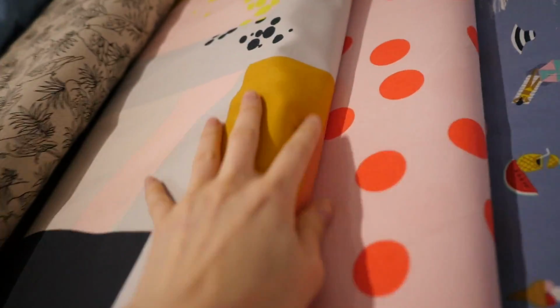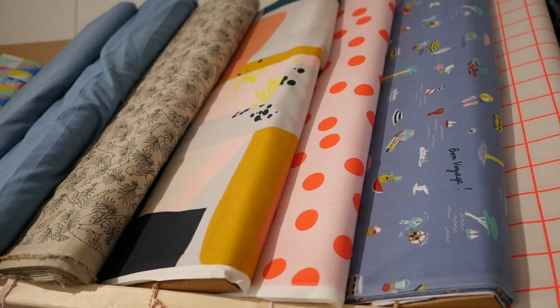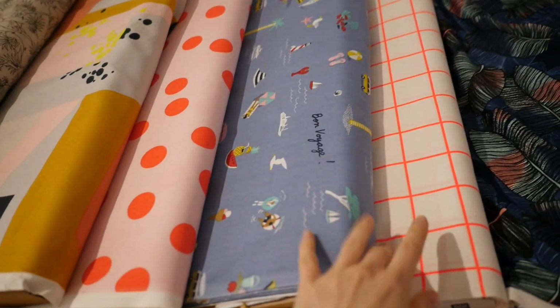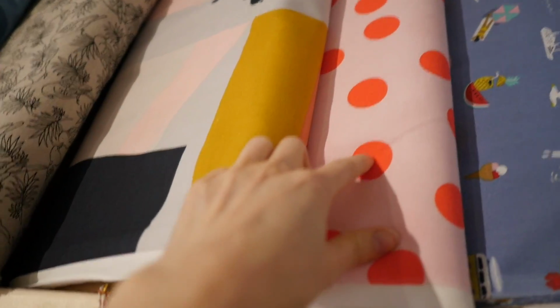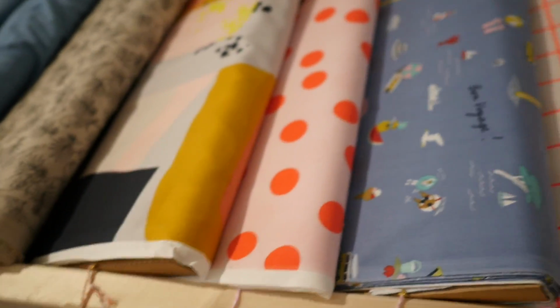Oh, these two fabrics. I get a lot of my fabrics from Rico, they're a Danish company, and they just do really, really cool prints. Both of these are from them actually, but I got this pale pink with bright orange, big, I don't know if you can see next to my hand that they're quite big. I mean, I have small hands, but you get the sort of scale.